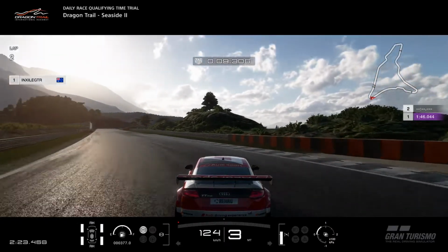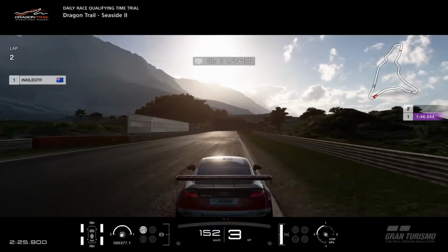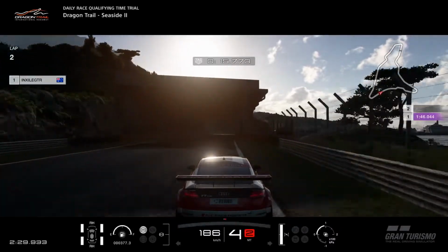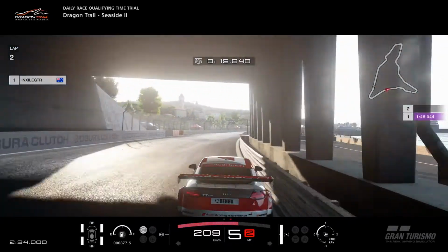So turn 1 is extremely important to let the car roll through that corner. You can catch nearly every ghost in the top 10 there. Really gentle on the throttle and wide open as soon as you feel all the grip on the front tyres.